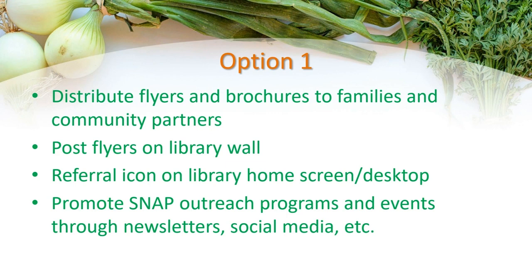We haven't done this before, but a food bank that operates in another state mentioned to me that some of their libraries have a referral icon on the home screen or desktop of their library computers, and the icon will be labeled something like "Get Help with SNAP Now." And when they click on it, it is a link to the referral page for the food bank.